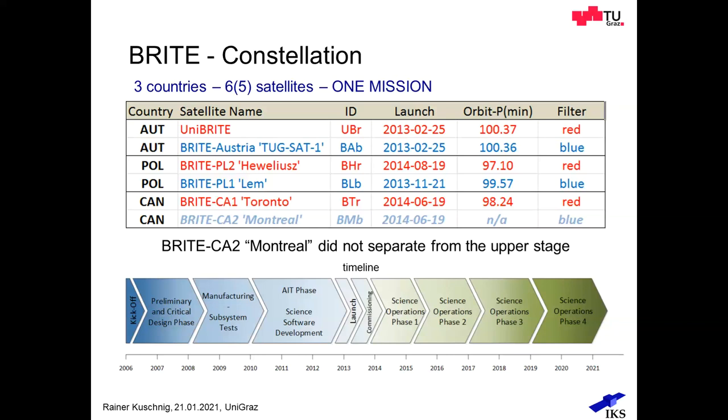In our case, the BRITE satellites were nominally to be operational for 2 years. And as you can see from when we launched, we're still operating most of them. We have passed that nominal lifetime fourfold now when it comes to BRITE Austria, for example. That's quite impressive, because other missions with more money invested have had shorter lifetimes.